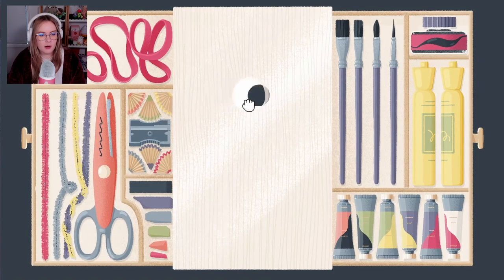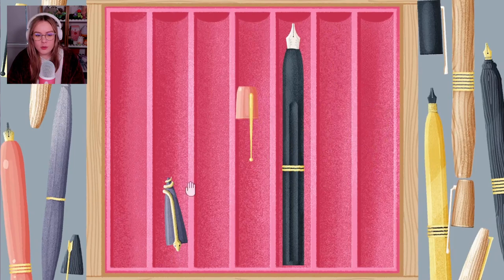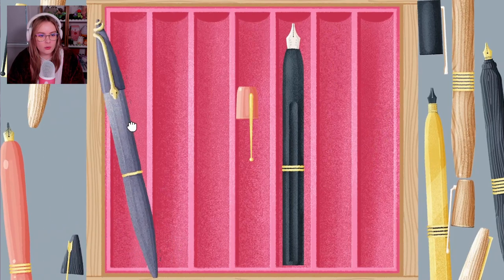Okay, that has to be it, right? And then googly eye? Yes. Just hearing that bell is so satisfying. Oh, fountain pens. Oh, we also have lids. Oh, can I put the lid on? Oh.